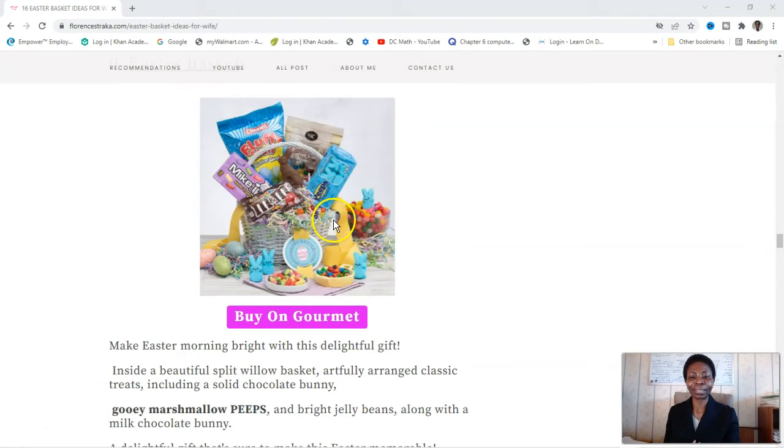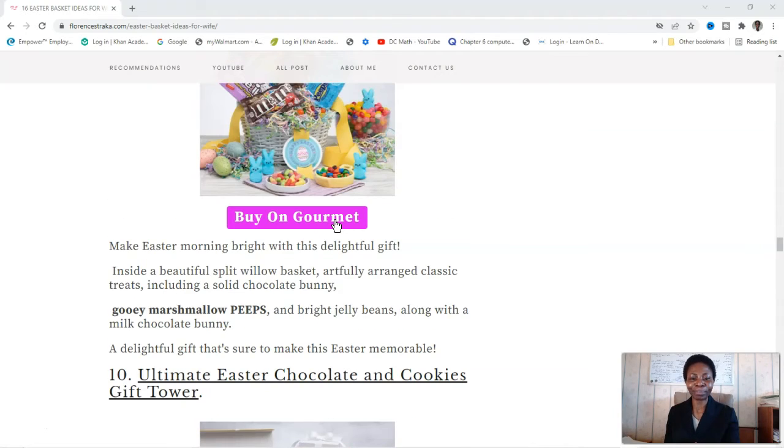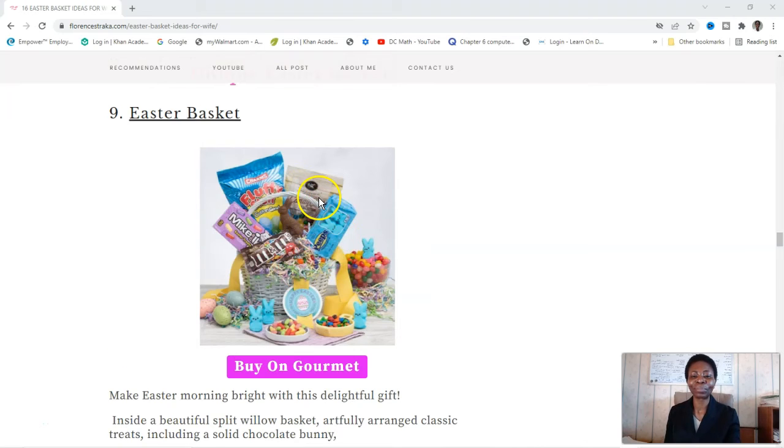We have a yummy candy basket. You have gooey marshmallow peeps and also jelly beans. You have a milk chocolate bunny. All this is included in this gift basket. This is mostly for kids.